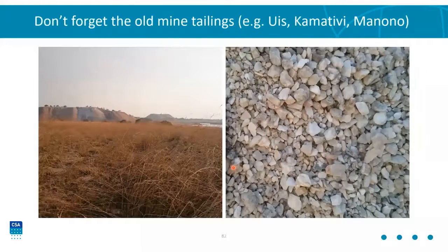And then obviously the dumps, like I said, Manono was mined for its tin. Obviously it was all weathered material, but there was a bit of fresh rock, and this is a photo from some of those dumps. And there is potentially some spodumene to be recovered there. And this is what these dumps look like. They sort of form little mountains.